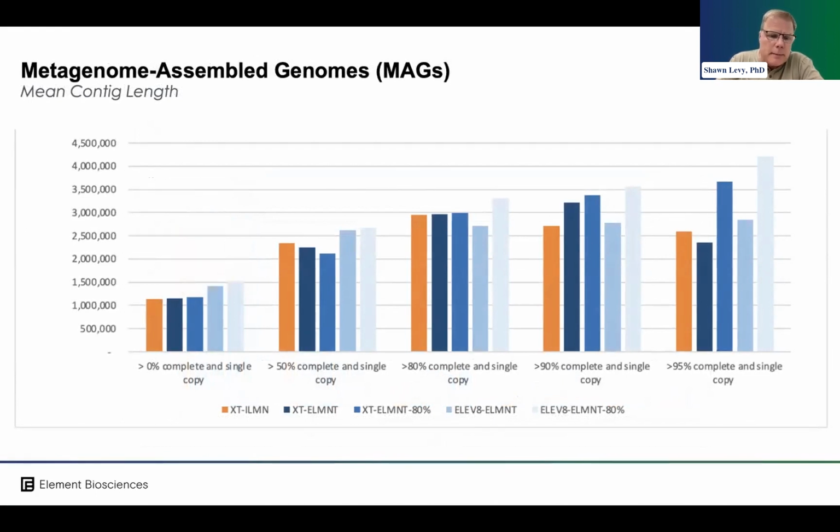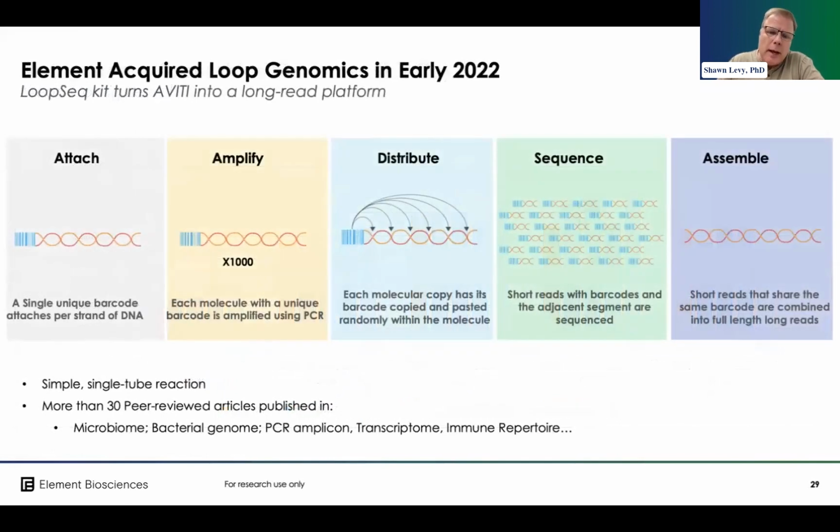So same data organization in this case, again, dark blue XT preps, which were the same preps that were used with Illumina, and then the light blue, the Elevate preps. Point being, although we are compatible with the vast majority or nearly all Illumina-based library preparation kits that are out there, with the Element-specific library prep kits we obviously have an opportunity to leverage some of the unique features of our platform.